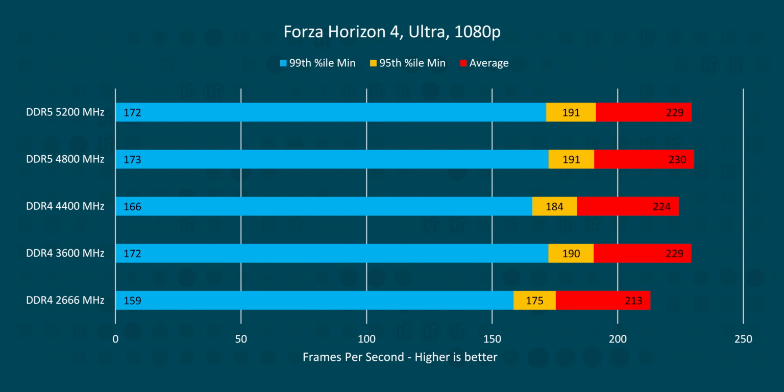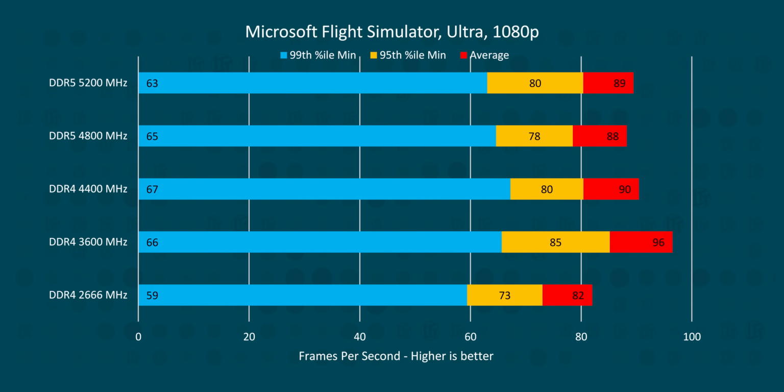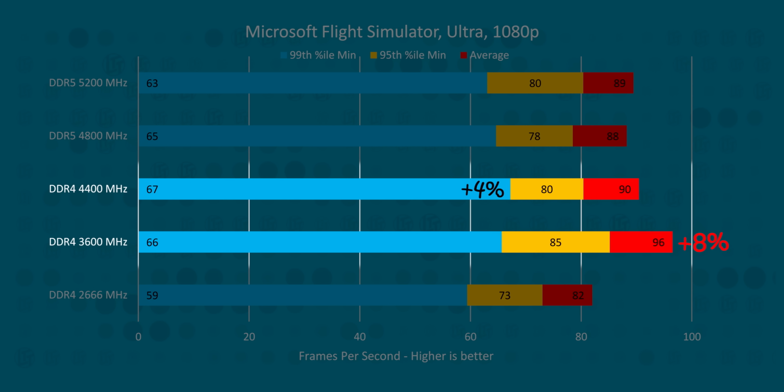Forza is a little bit kinder to our DDR5, but the improvement offered by the high-end kit is negligible, and the benefit over DDR4 is under 5% in both cases. Flight Simulator's CPU-intensive nature seems like it should be a good fit for DDR5, but no, both kits are actually consistently between 1 and 4% slower than our fast DDR4 kit.